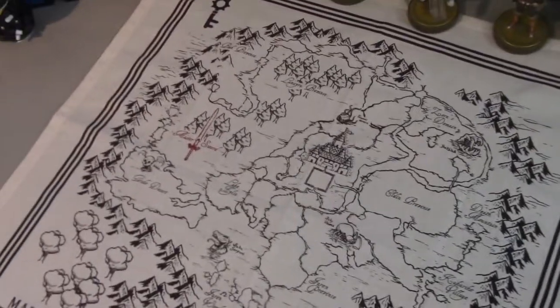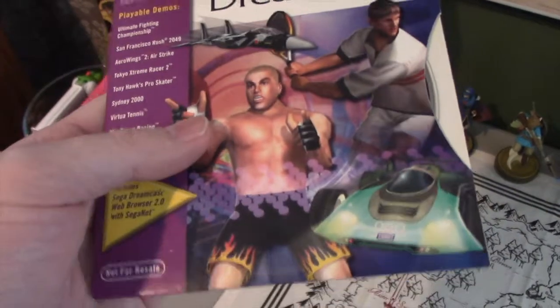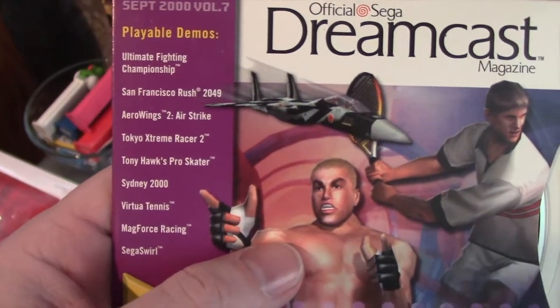Alright, a bunch of other stuff here. One of the local game stores just gave me this. It's a little Dreamcast Demo CD, which is fun. I like getting these little demo CDs. It's kind of fun to go back and look through that stuff.